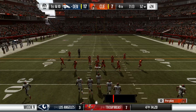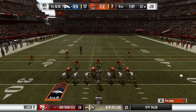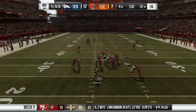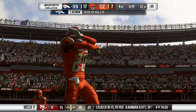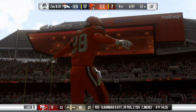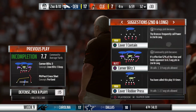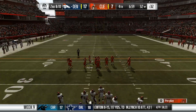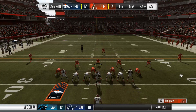Keenum now. A perfect 8 for 8 to start the 2nd half. Not bad. 1st and 10. Off play action. Keenum. And this one is incomplete. Sometimes the coverage is so good, no matter what you're doing on offense, you just can't shake anyone free. They try their best to find someone open, but they took away every passing alley, every angle, and shut the play down. Here's 2nd and 10 now from about the 32.